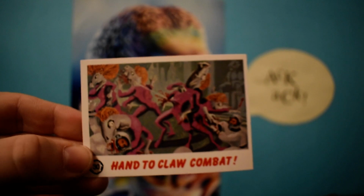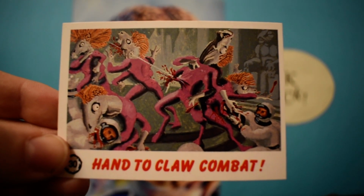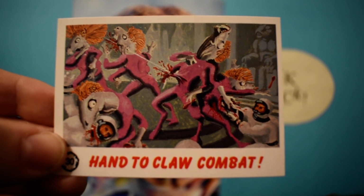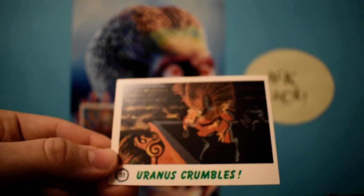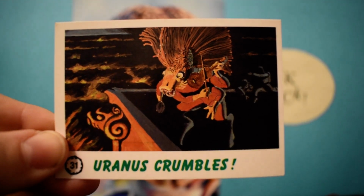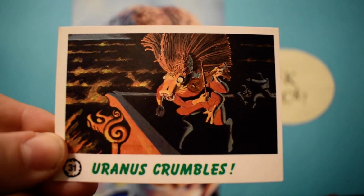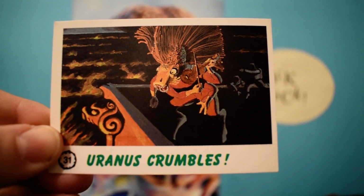Next up is hand-to-claw combat. And yeah, you kind of get as advertised. Uranus crumbles on card 31. And here we see the leader of Uranus playing the fiddle while Uranus burns, because, of course.